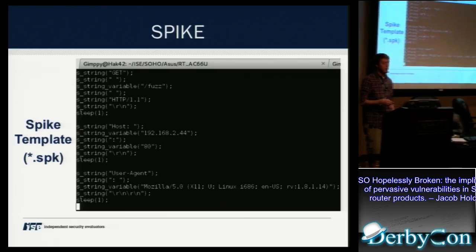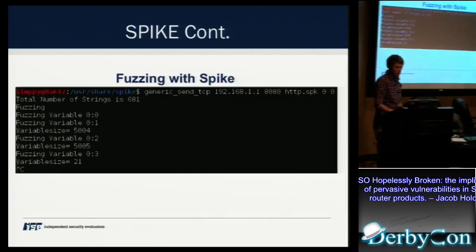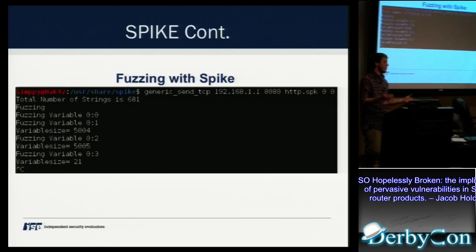So here, I'm just doing an HTTP GET request that I'm sending with the host header and using a user agent header. And then here is actually a picture of me using that template to fuzz the web server. I can use the programs generic_send_tcp or generic_send_udp, which you'll use based on the transport layer protocol. You specify your target, the IP address, and the port, the template you want to use, and it will start fuzzing. Now, if you had a premature crash, you can resume fuzzing where you left off, so you don't have to worry about starting over.